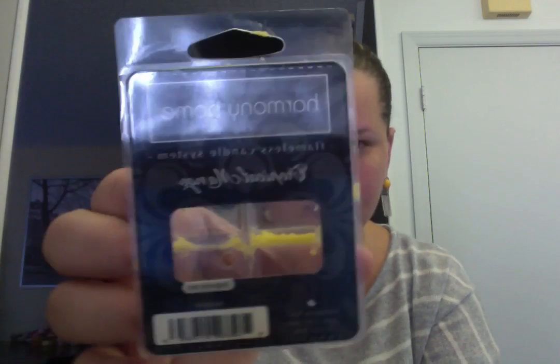Like, I don't like all of their stuff, but this mango one is awesome, and it will linger on for hours. It just smelled really, really good. And I recommend it, this one. Some of the other ones I got from them I didn't like, but the mango one is really good. Okay.